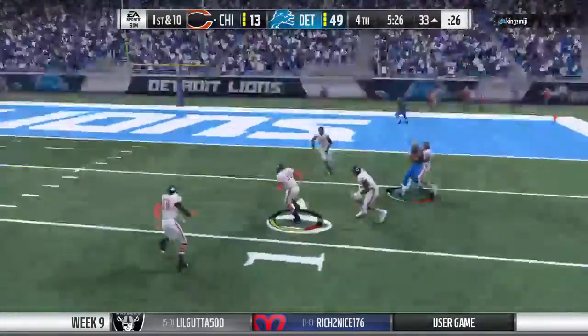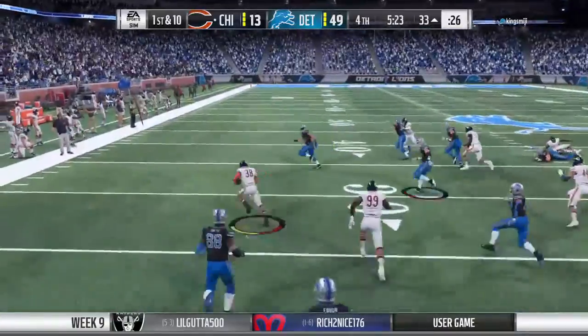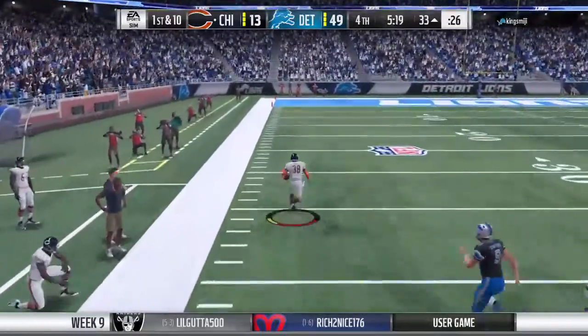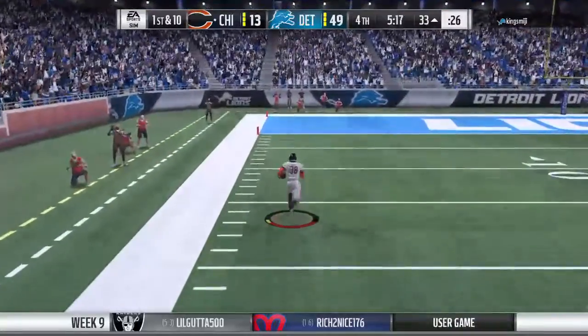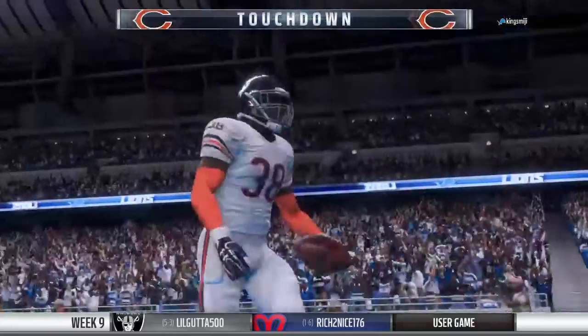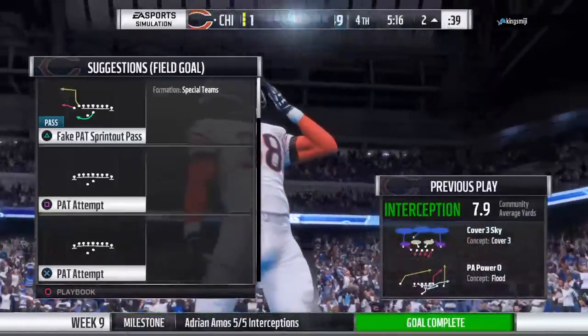Yeah, offensively, they had the ball. And he fires one that's intercepted. Adrian Amos with a pick. And now look at him go. The 30. 10, and they will score a pick 6 for a Bears touchdown.